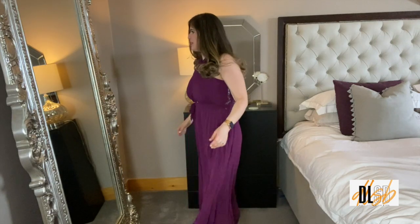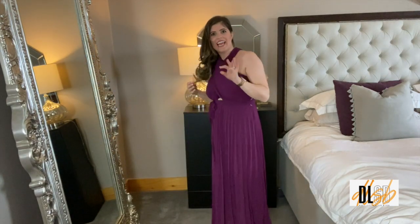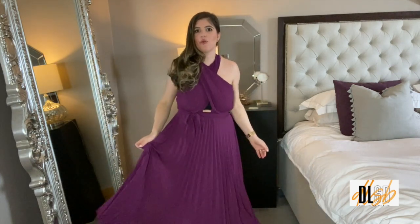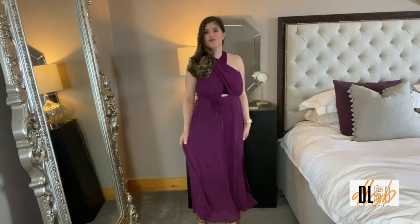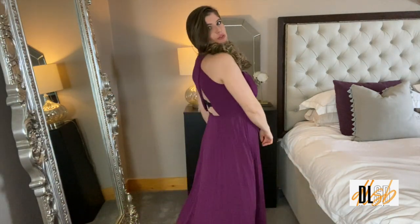It hangs a lot nicer. It looks a lot better in my shape. I think the bust doesn't look as bad when it's like this. But again, I think I would change this belt and put a different belt on. It's very wedding guest-like as well. You could totally dress this up for a wedding. So I think it would work for the dressy casual theme on the invite, but it just doesn't do much for me, but I do love being able to twirl.